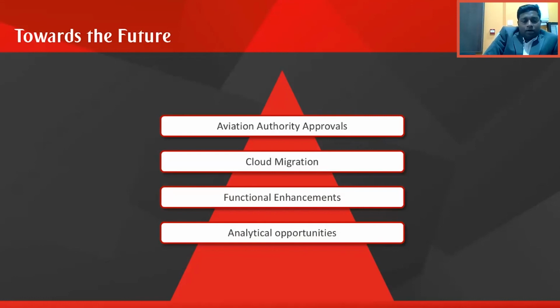And the fourth item in this list is the analytical opportunities. Now we have the data available on the ground on our servers, the historical defect data that all these systems will be sending. With this, we can start analyzing the kind of defects that we are encountering on aircraft, predict with a model, and then take necessary precautionary measures and make sure that the aircraft operations are much more efficient. So that's for us in the future.